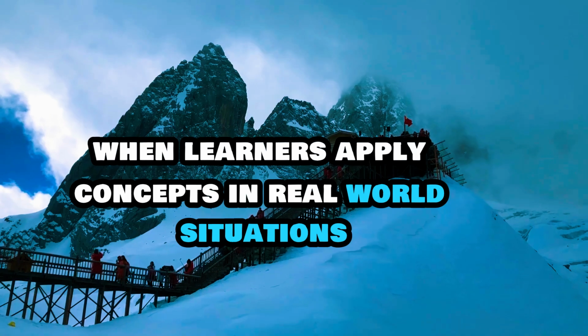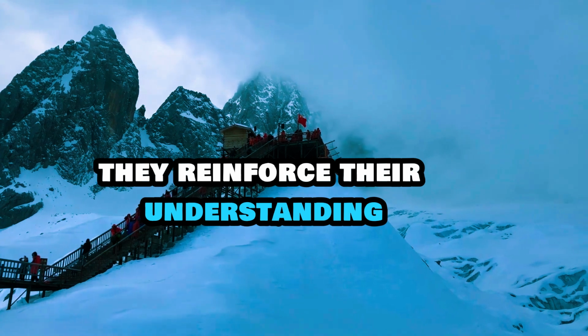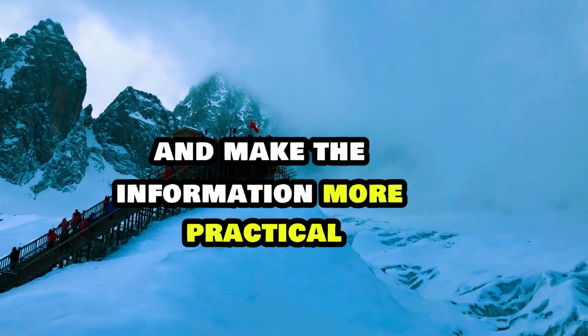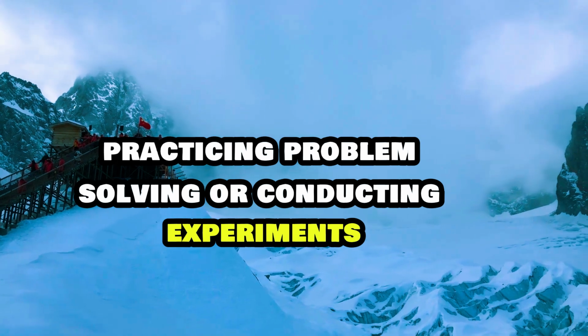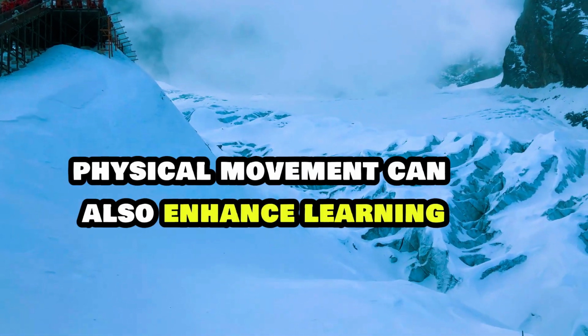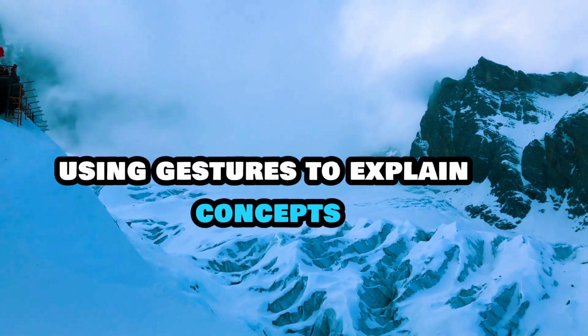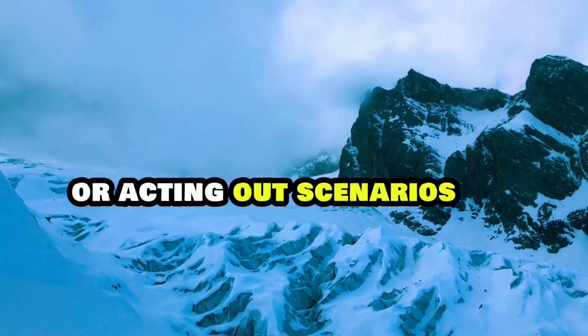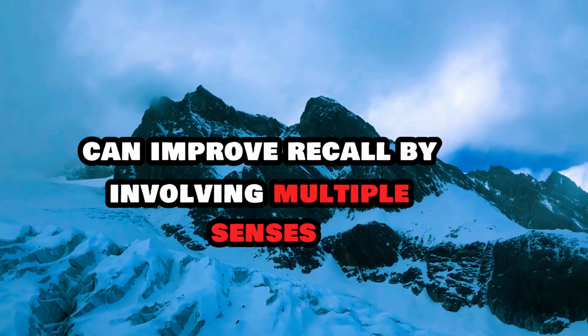When learners apply concepts in real-world situations, they reinforce their understanding and make the information more practical. Whether learning a new skill, practicing problem solving, or conducting experiments, active participation leads to stronger retention. Physical movement can also enhance learning. Walking while reviewing material, using gestures to explain concepts, or acting out scenarios can improve recall by involving multiple senses.